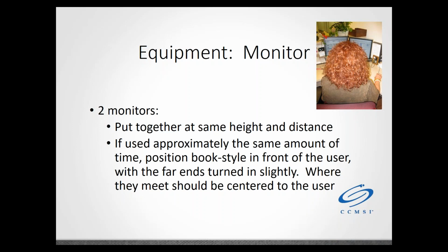I will continue with the two monitors. So again, in summary, if they're used about the same amount of time, position them book style in front of you with the far ends turned in slightly. The person should be right where they meet in the center.